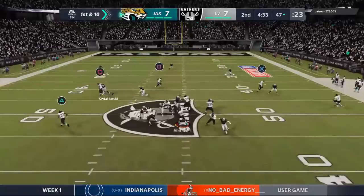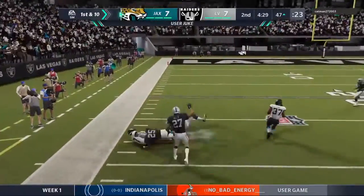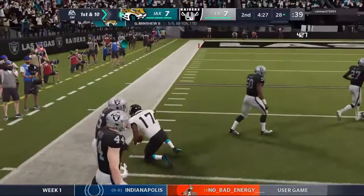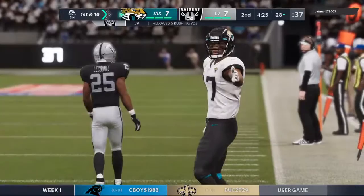Looking to throw it. Minshew. That one complete. He finds Sharp, and he's going to get this inside the 30. 19 yards there on the catch and run. Well, that certainly has to feel good.